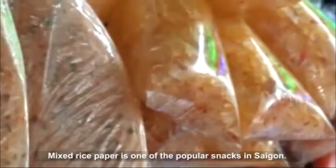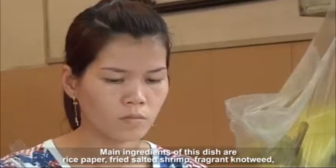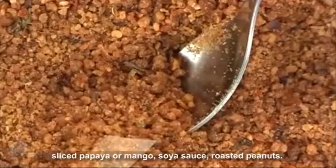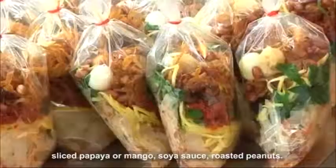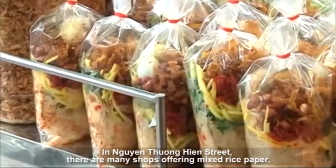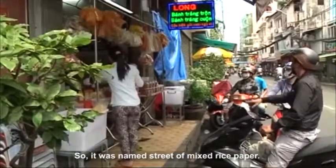Mixed rice paper is one of the popular snacks in Saigon. Main ingredients of this dish are rice paper, fried salted shrimp, fragrant knotweed, sliced papaya or mango, soy sauce, roasted peanuts. In Nguyen Thong Street, there are many shops offering mixed rice paper. So, it was named Street of Mixed Rice Paper.